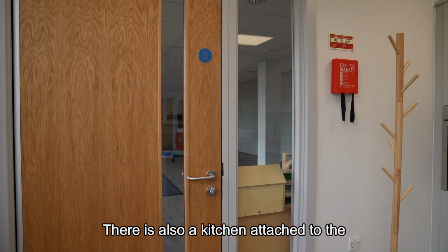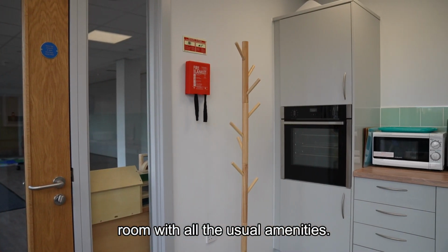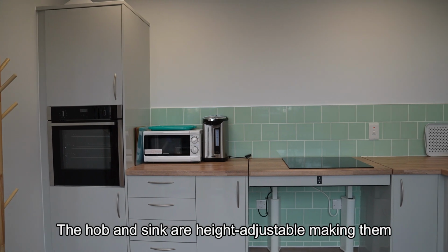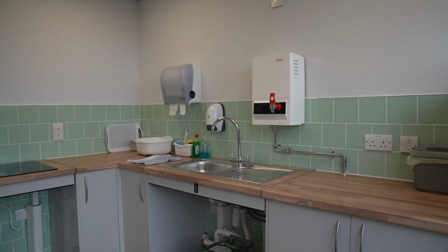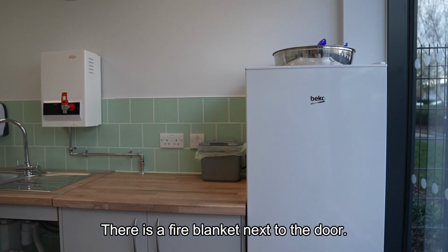There is also a kitchen attached to the room with all the usual amenities. The hob and sink are height adjustable, making them more accessible. There is a fire blanket next to the door.